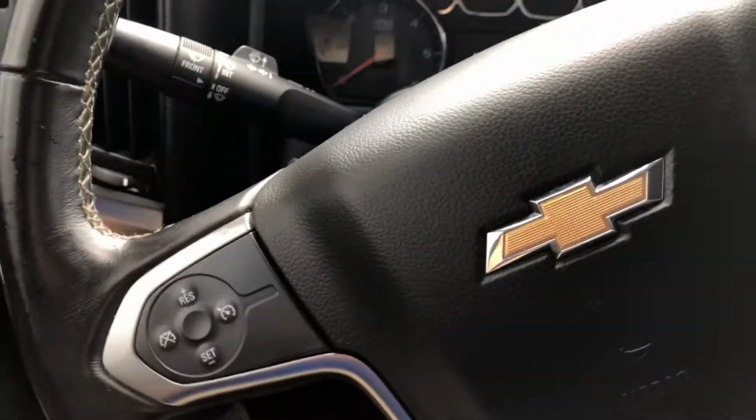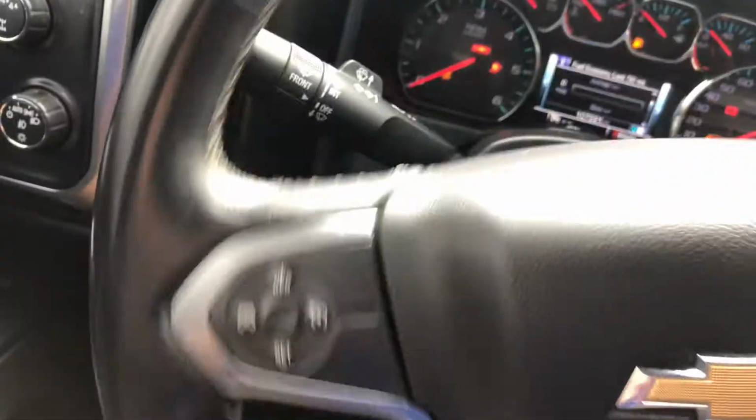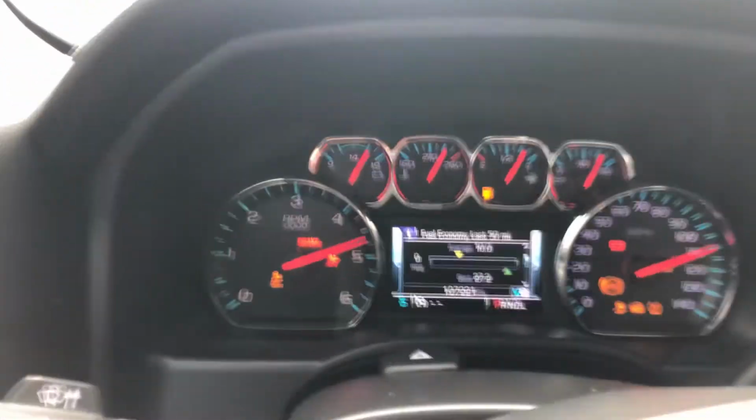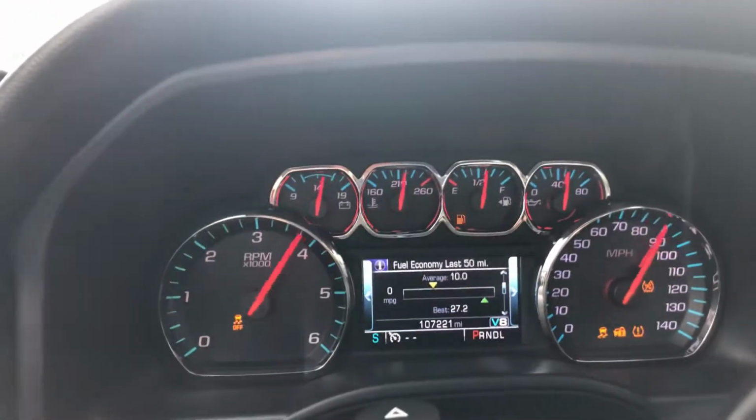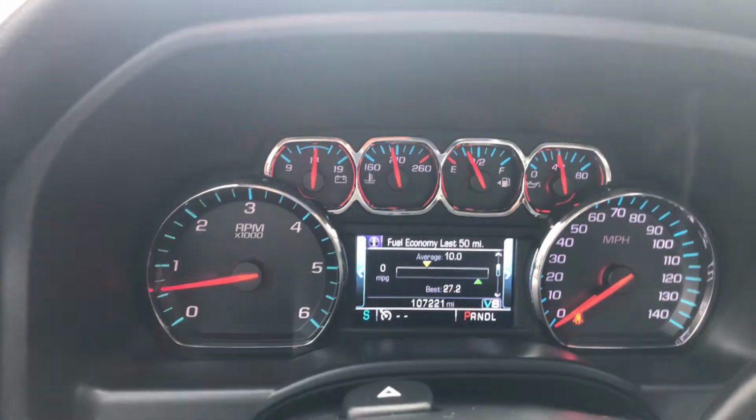There is no smoke smell, no mold or mildew smell, no pet or dander smell. Good news. Okay, no warning lights on the dash.